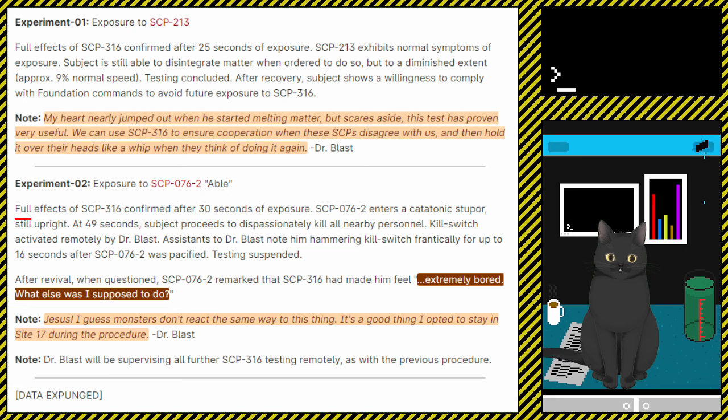SCP-076-2 enters a catatonic stupor, still upright. At 49 seconds, subject proceeds to dispassionately kill all nearby personnel. Kill switch activated remotely by Dr. Blast. Assistants to Dr. Blast note him hammering kill switch frantically for up to 16 seconds after SCP-076-2 was pacified. Testing suspended.